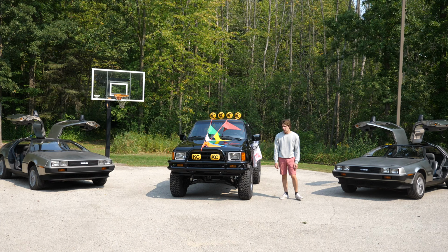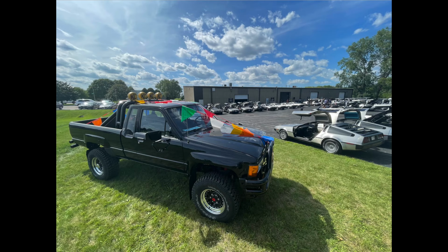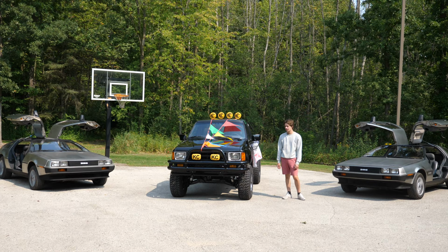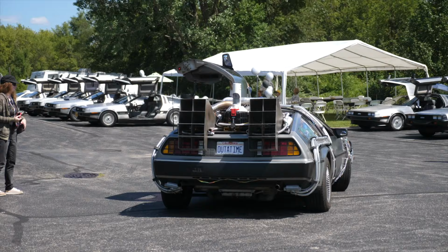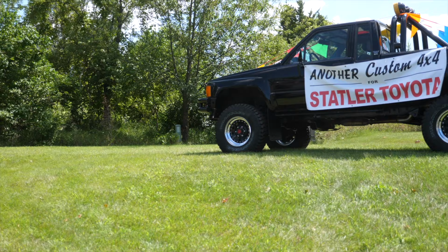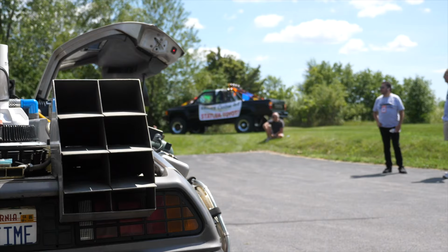We caught wind a few months ago that the DeLorean 40th anniversary show was going to be going on, and this truck was not even close to being done, and we thought it'd be kind of cool if we could get this thing done for the show, which would be August 4th, and we'd bring it down and show it at the DeLorean show. And sure enough, about 2 weeks left until the show and we were buffing this thing. At the nick of time, we just beat it and we went down to the DeLorean show.